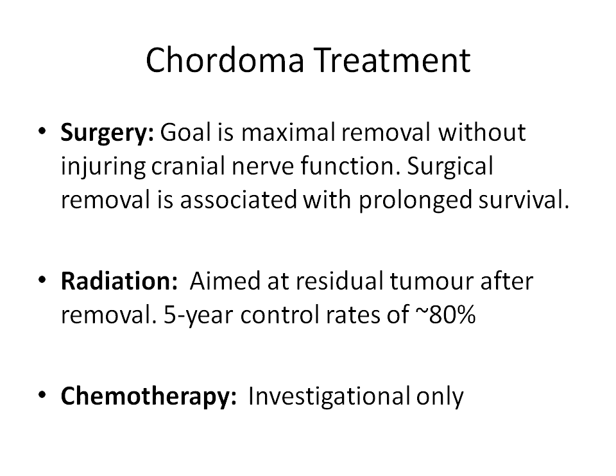Radiation is useful for that remaining tumor, and the five-year control rates are actually quite good, reporting up to 80% control rate at 5 years. There's no chemotherapy available for this tumor at the present time, and all the chemotherapy that has been tried hasn't been successful to date. So there's a lot of research that still needs to be done.